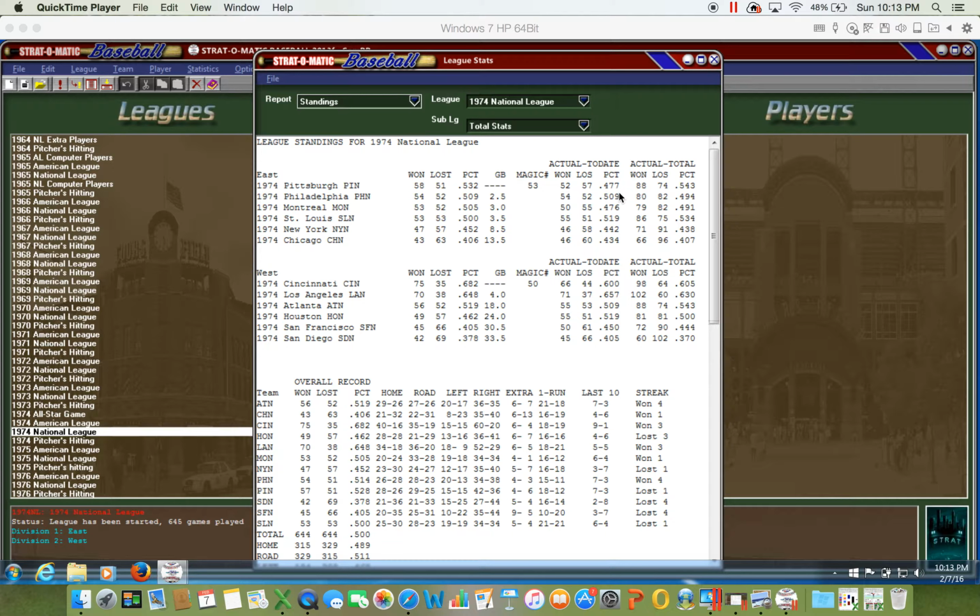The Reds are 75 and 35, really playing better than they did in real life. As you can see, their actual record at this point in the real life season was 66 and 44. So they're 9 games better than real life, and the Dodgers are right at where they were in real life. The Braves are pretty much right where they were in real life as well. The rest of the National League West is out of it and just playing out the string.